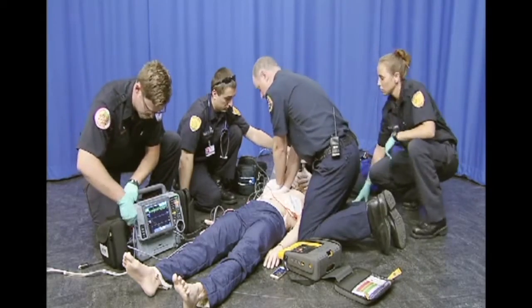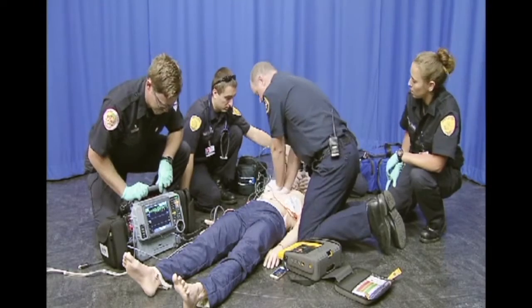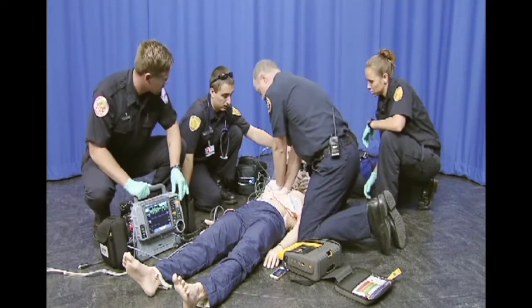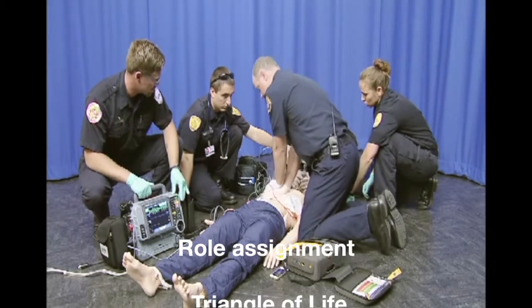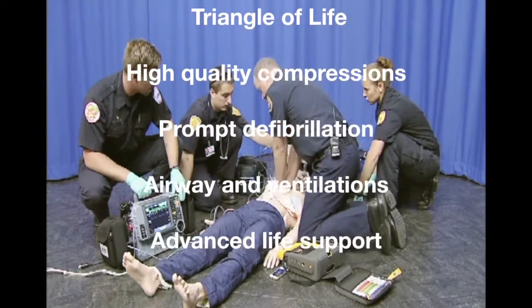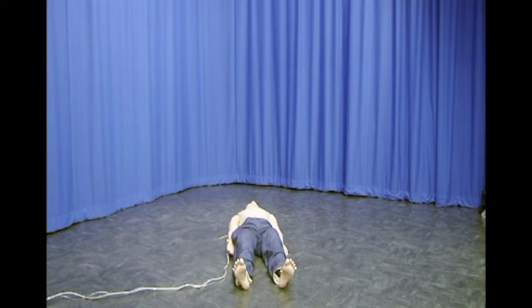Our goal is to optimize our team's performance during cardiac arrest management. In order to do this, let's look at each of the following key points in detail: role assignment, the triangle of life, high-quality compressions, prompt defibrillation, airway and ventilations, and advanced life support.